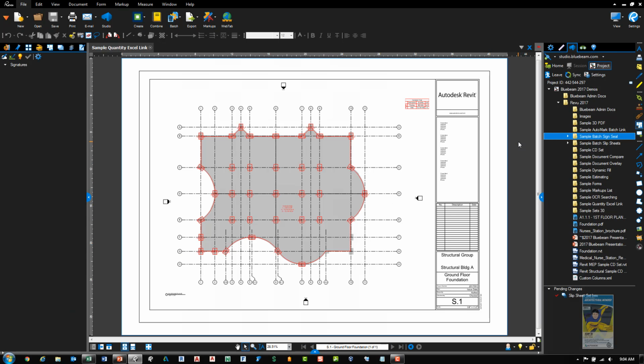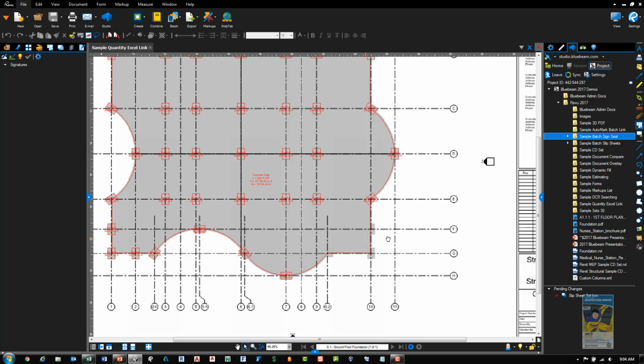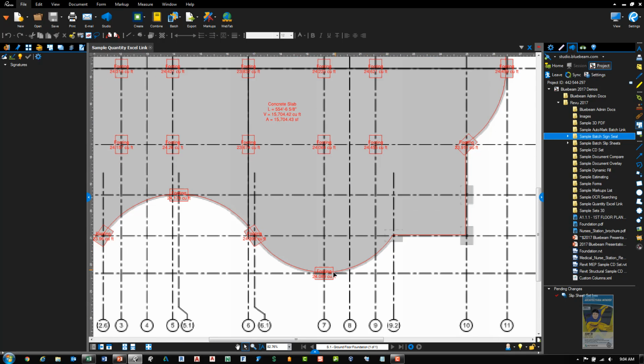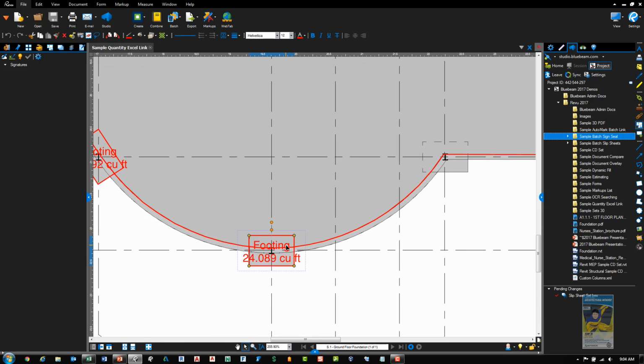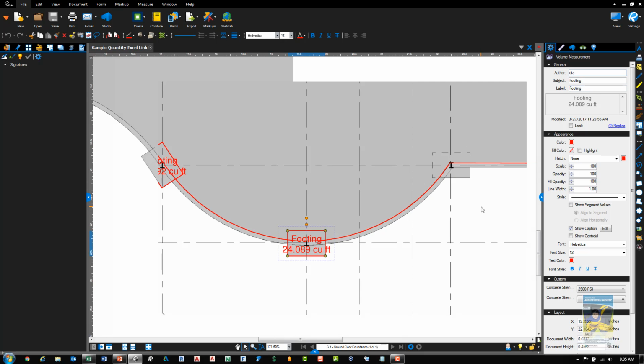The next extreme feature is the ability to have your quantities linked to an Excel file. Here I have a PDF file and I've got some measurements created for the footings. If I take a look at that particular measurement and go to Properties, you'll see the author, the subject, and the label. The subject and the label are very important in the process of using your quantity Excel linking, and I'll explain in a second.